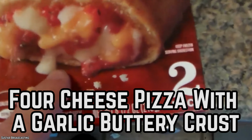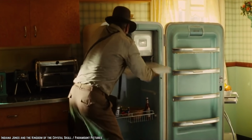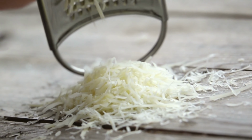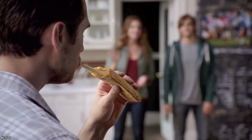4-cheese pizza with a garlic buttery crust. It's really not a big deal. To some people it is, a true classic. That one flavor everybody probably had in their freezers in case of emergencies. Cheese emergencies, of course. Whether it's the perfect mix of Parmesan, cheddar, provolone, and mozzarella, or that exquisite garlic buttery crust, the 4-cheese Hot Pockets are simply out of this world.